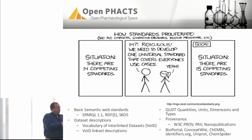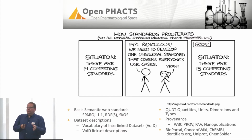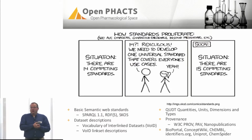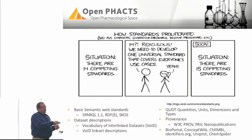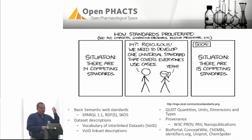dataset description is really, really important. Quantities, units, dimensions, and types. For us dealing with pharmacology data, largely ripped out of publications or derived from databases that take those out of publications, if you can't handle micromolar in all the various forms that it appears in the literature, it'll be really quite difficult. Provenance. Again, we actually built the entire system to leverage provenance here.